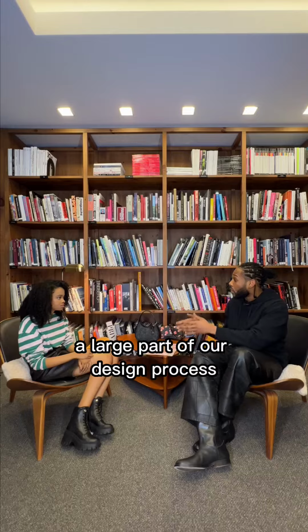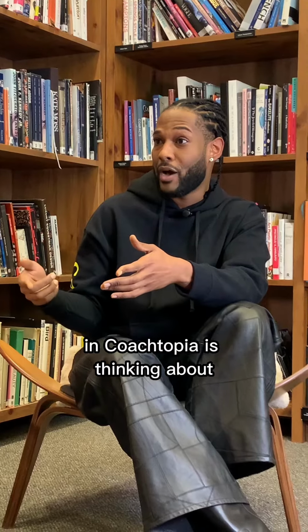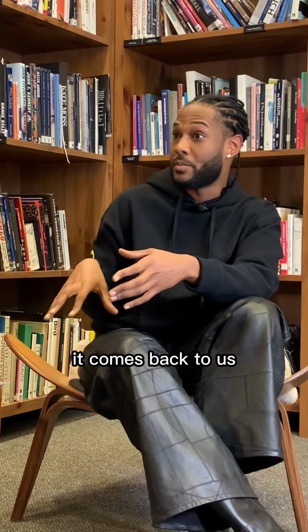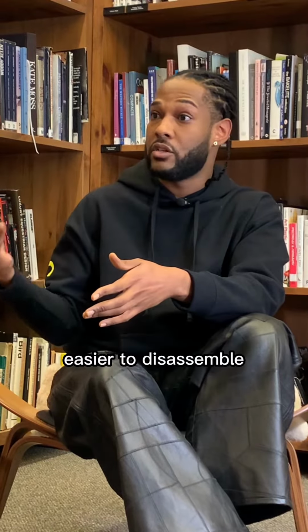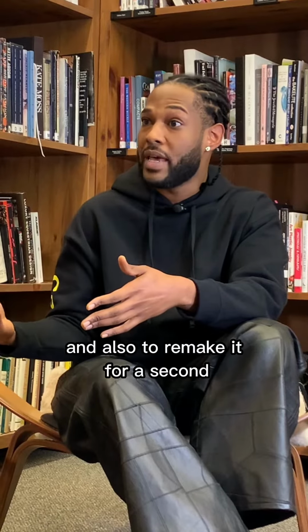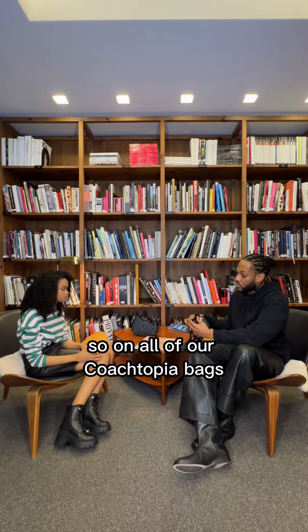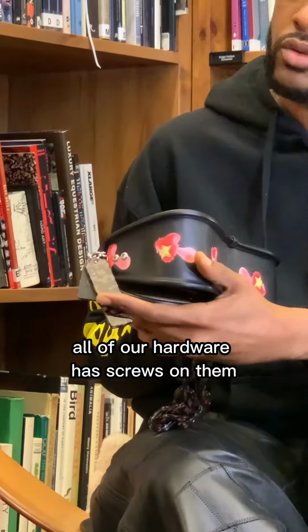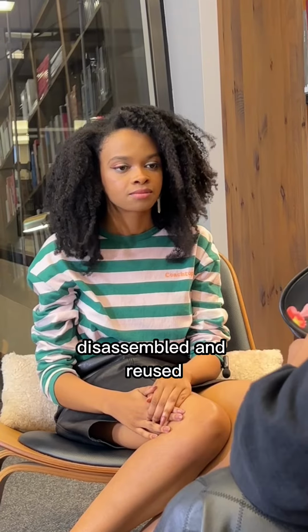of the bag. A large part of our design process in Coachtopia is thinking about the future of that product once it comes back to us. So we're designing it in a way that is easier to disassemble, easier for us to reimagine, and also to remake it for a second, even third life. So on all of our Coachtopia bags, all of our hardware has screws on them where it makes it easier to be disassembled and reused.